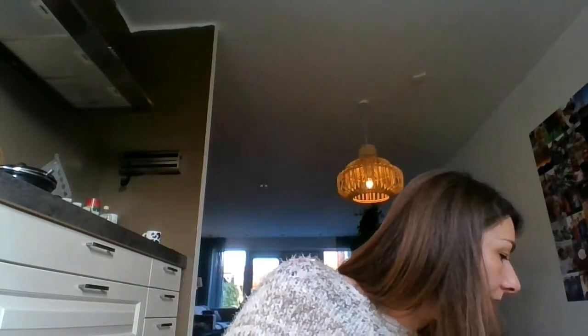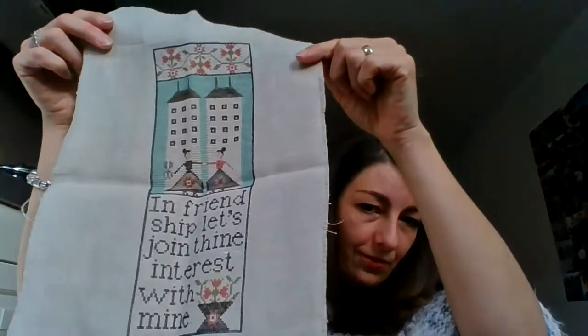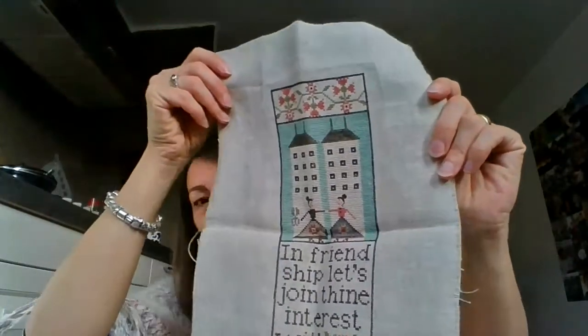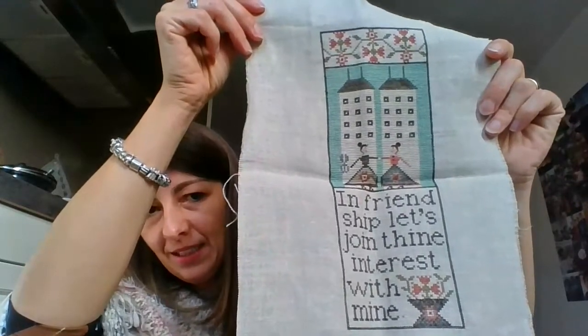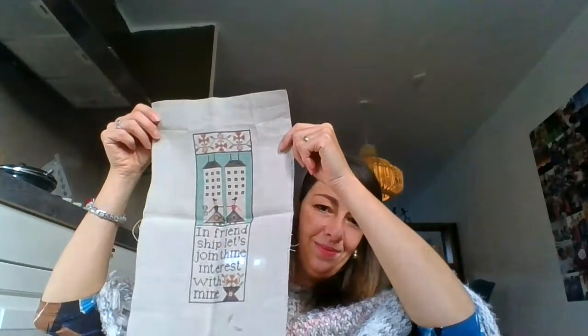Okay, next, I showed you this last time. It's still a finish, but I haven't fully finished it. But I got a lot of nice responses on this one. A lot of really cool responses, because a lot of you loved this one, and it was really fun to stitch on, and it's gorgeous, especially with the blue. It's such a nice blue. In friendship, let's join thine interest with mine. And because, you know, that's what we're doing on Flosstube, I dedicate this one to you all.